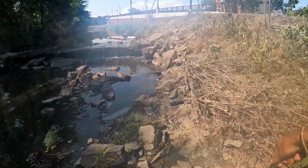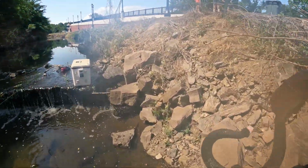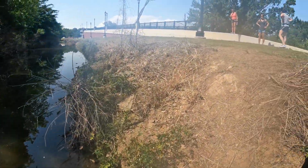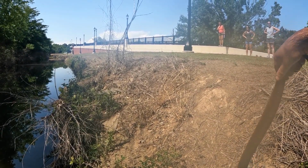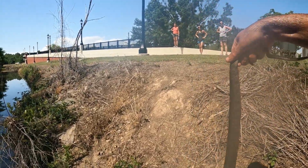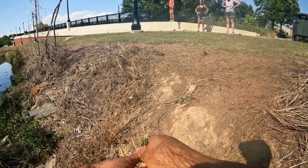Hi. Do what? Well, I'm catching some bait fish to go fishing with, and these guys are trying to catch the fish as I was reeling them in, so I decided to catch them. What are they? That's poisonous? No, no, no. These are plain-bellied water snakes. Oh. I won't come too close, but take a look at him.